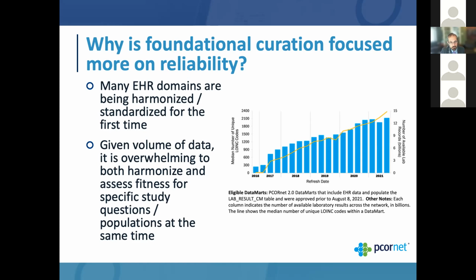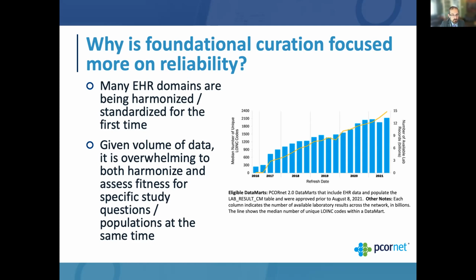And so just to give an example, these are some numbers from PCORNet, where the bars represent the growth of lab data within the network over time. You can see that it's in the billions of records. We started maybe in 2016 with around 2.5 billion lab records across the network, and we're now approaching 13 billion lab records. The other thing that's important to note is the median number of tests that those billions of records represent. That's the line, and you can see the scale on the left side, where we're approaching 2,300, 2,400 unique LOINC codes or lab tests within the system.